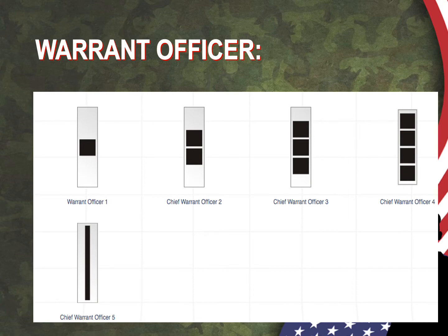I'm next going to list out all the warrant officer ranks. The adaptive technical expert, combat leader, trainer, and administrator is a warrant officer. Through progressive levels of expertise in assignments, training, and education, the warrant officer administers, manages, maintains, operates, and integrates equipment and systems across the full spectrum of Army operations.